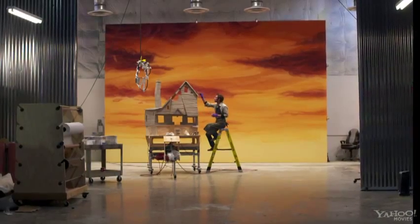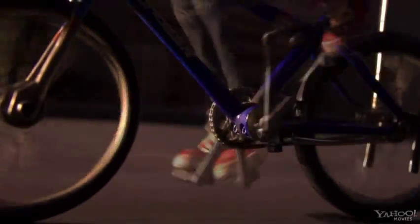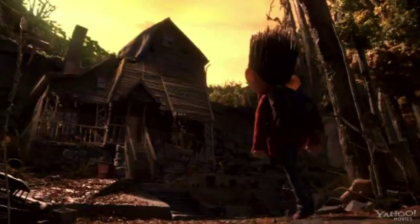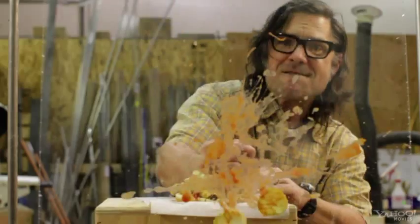ParaNorman is the most ambitious stop-motion film ever made. As we got into developing it, it just got bigger. We wanted to take this art form that we all love and just push it as far forward as we possibly could. And that required a lot of characters, that required big action scenes, that required big sets. But it's not just about bigness and scale. It's also up the other end, and it's down to the nuance and detail as well.